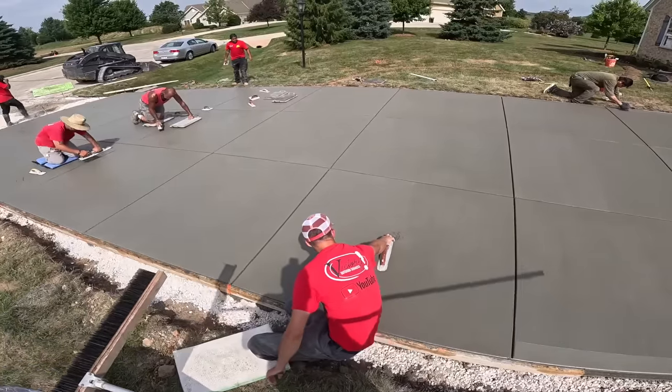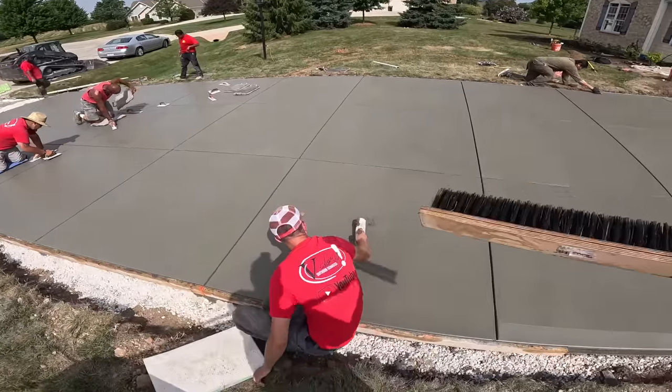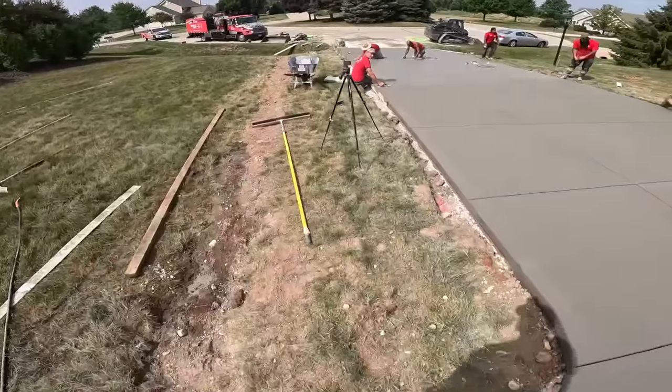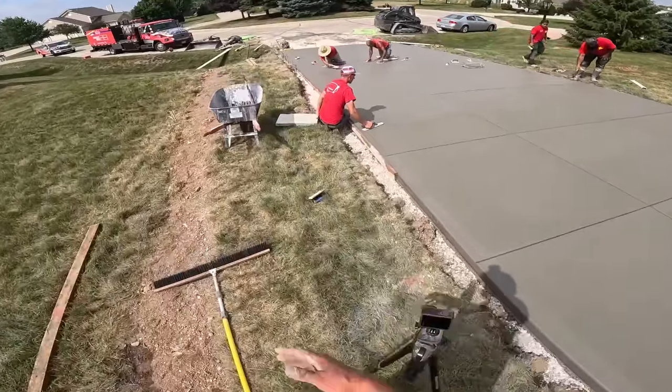That was like one of your first days, Eric, remember? Yep. All right, everything's going good. We're picture framing the edges. We got to go out there. That joint's jacked up right there. I can't accept that.